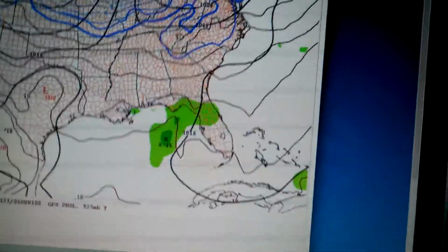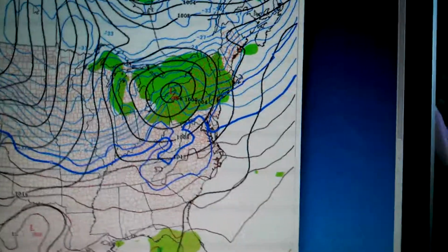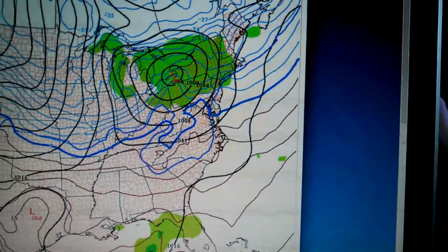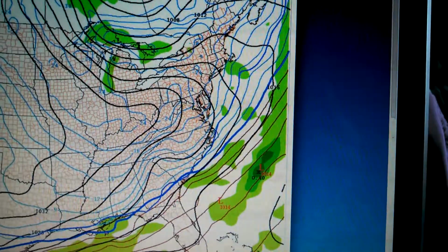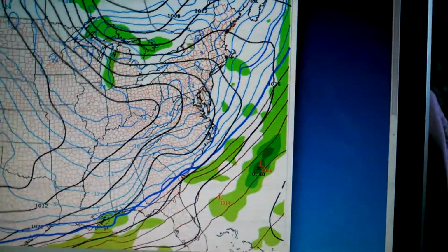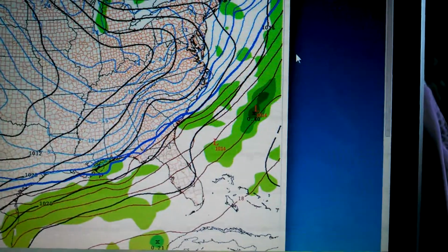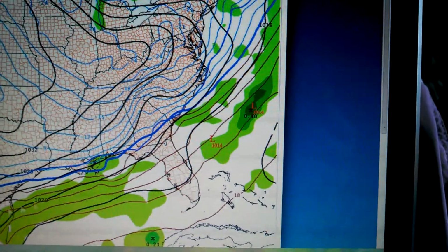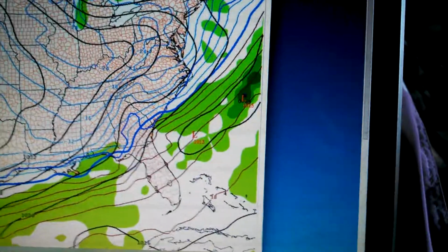So you can see the cold takes a little bit of a break for Tuesday morning, but then that Arctic front moves through early Tuesday morning, and boom, here we go with the cold air again, the blue line stretching all the way down towards the southern U.S., even making it down towards portions of Florida. So we could see another morning in Florida with temperatures below freezing once again. So pretty cold winter they've been having.